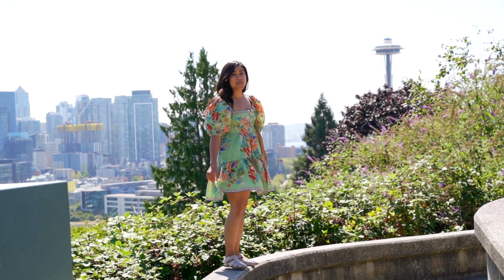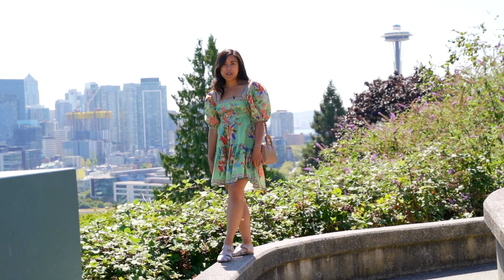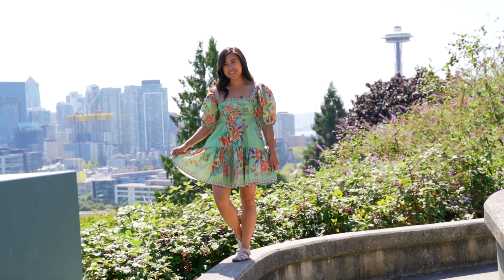But if you do want to face the photo, then you can just turn around, put your hand on your hip, or kind of cross your legs, pull your dress out if you're wearing a dress, and take a photo.